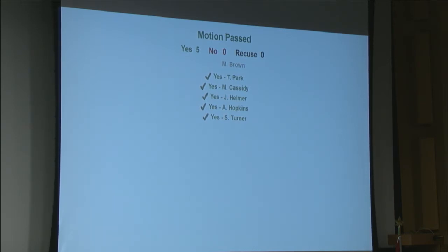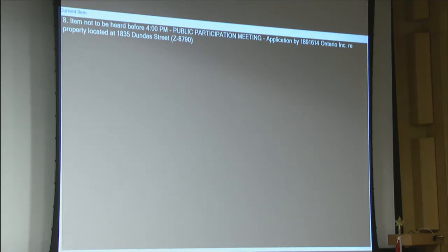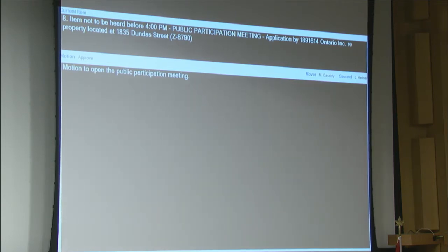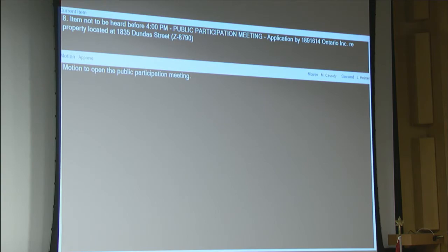And now we'll move on to agenda item number 8, PPM for application by 1891-61 4 Ontario Inc., property located at 1835 Dundas Street. We'll take a motion to open the PPM, please. Closing the vote, the motion carries 5-0. Take it away, Mr. Thomas-Inzig.